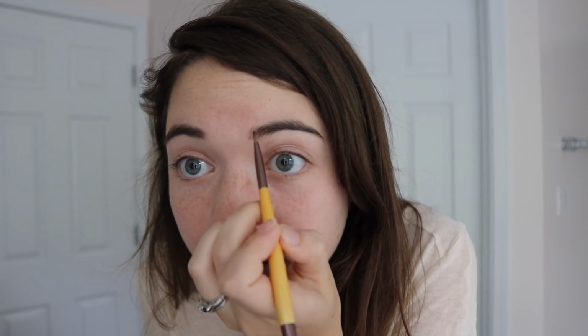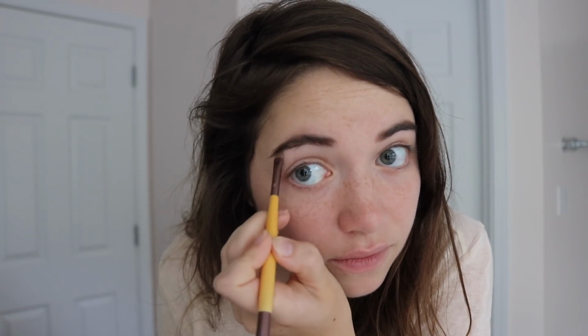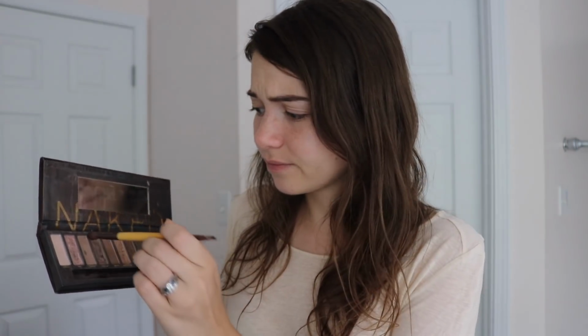This requires a bit of concentration, so I'm not going to look at you. So I just fill in the patchy parts a little bit. It's not a perfect match, but once again, I don't feel like buying something new. And I do like the look of my eyebrows being filled in a bit. The next thing I usually do is my eyeshadow, because I've already got the palette out. Typically, what I've been doing lately is going in with the color Naked, which is a really neutral color.